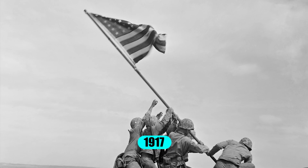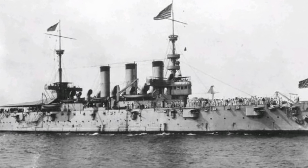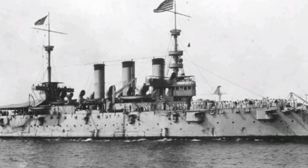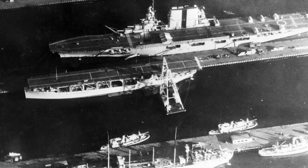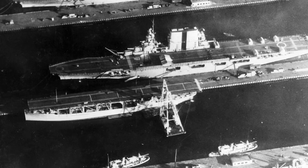When the US joined the World War in 1917, Saratoga was deployed with the Pacific Patrol Force to patrol the Mexican coast before later joining the Cruiser Force Atlantic Fleet. While in Mexico, Saratoga helped capture a merchantman transporting 32 German agents and several Americans seeking to avoid the draft law.